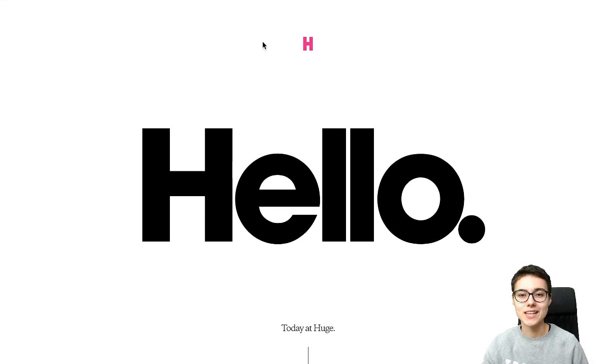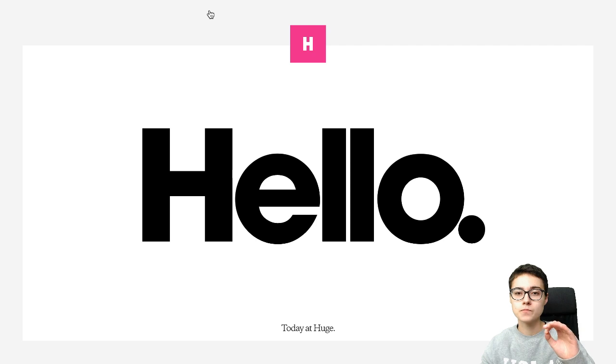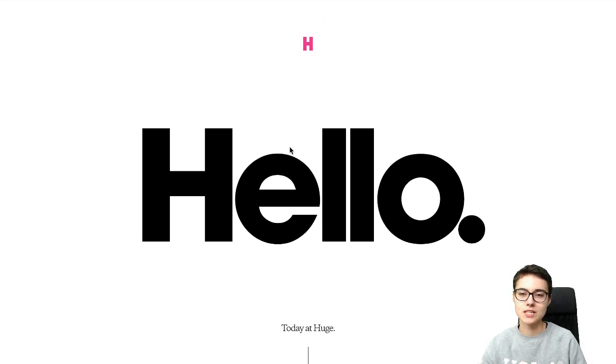All right, I really like this effect, because once you try and move your mouse out of the page, it's an interesting effect. It kind of changes the layout a little bit.